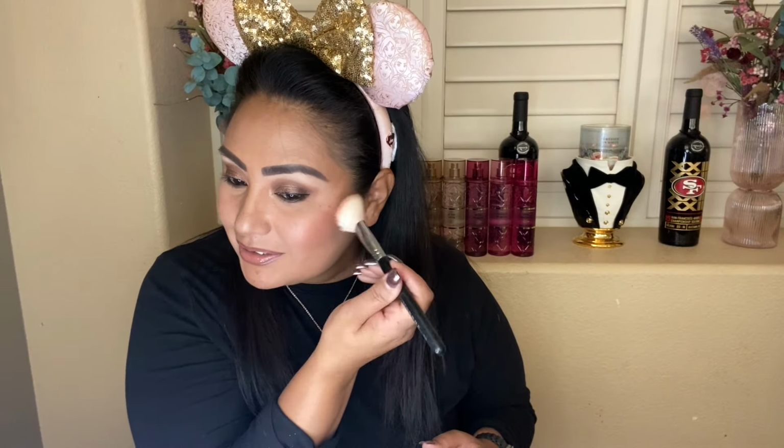Sometimes as I'm done doing all my makeup, I feel like I need more blush after I already blended a lot off. And I just grab the same blush brush that I was using and kind of do that. I don't know if it makes a difference, but that's what I do. And all I need now are my lashes and we are done, friends. All right, friends, so lashes are on.